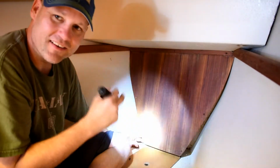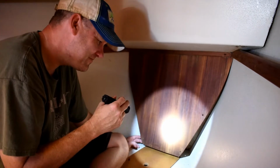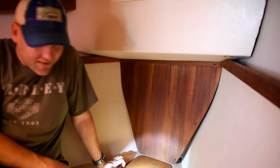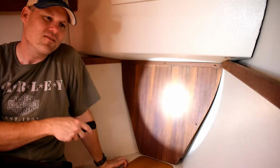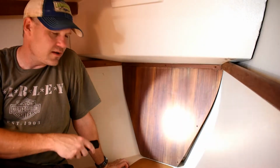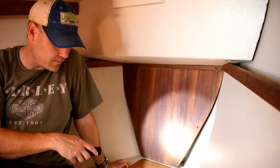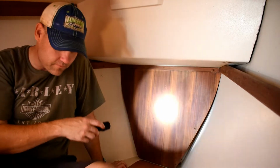There's nothing behind it. It's just a pan. Is that camera still on? There's nothing behind it. Look, see if you can. There's literally nothing there. There's nothing behind that. That's just decoration. Why would you put that there if you didn't need it there was the question. All right. Well, I'm gonna put these screws back in, and that's that.